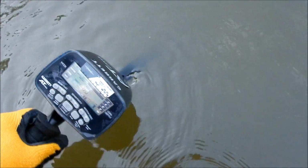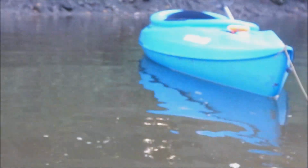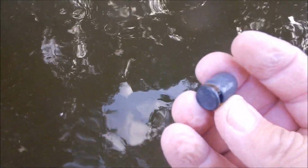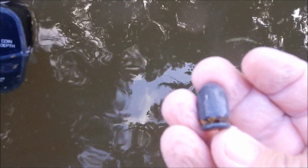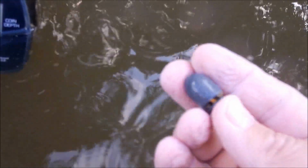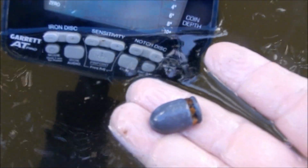So another decent little signal in the water. And just to show you how murky it is, I'll go under. I just got my very first Williams cleaner. That's pretty cool. Filled with rock, but that's what that is, I'm pretty sure. That is cool. It's my very first. Hope that's showing up. That is awesome. Now, I'll just hold it. Anyway, cool. Woohoo! Thank you, Lord.